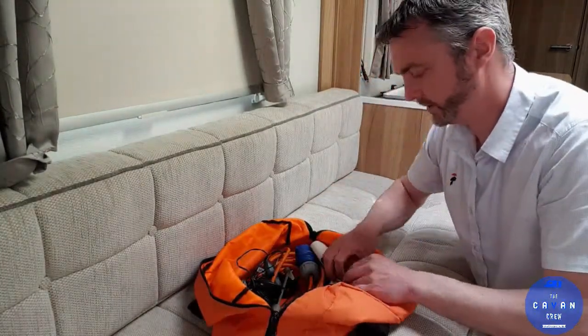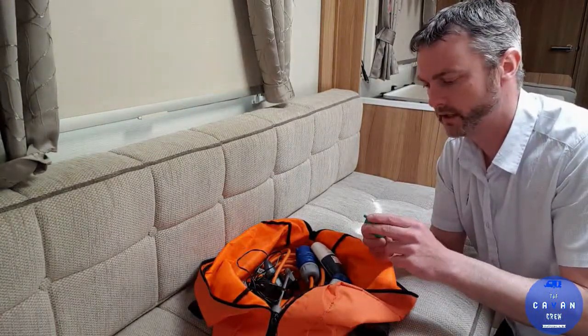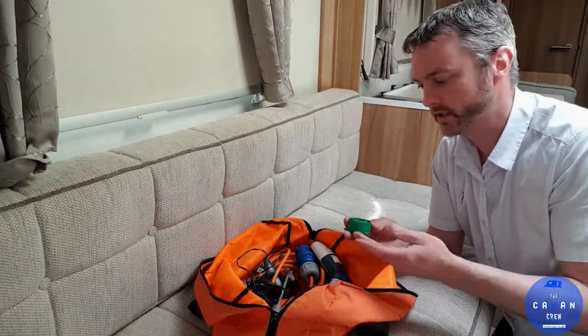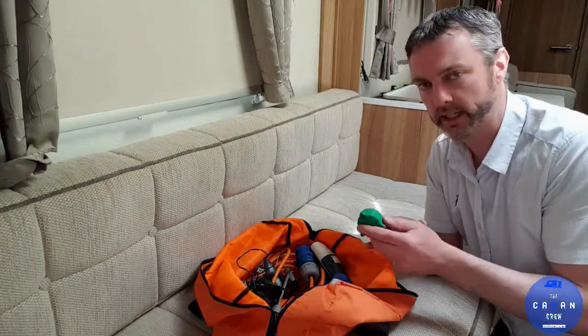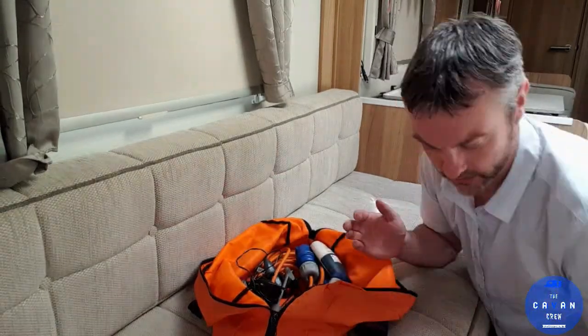The other thing I keep in here is a cover for the 13-pin connection to the car. So when we're on site, I will screw that on to the connection that would normally be connected to the car. It keeps it dry and it keeps the pins straight as well. Keeps dirt out as well, which is very important.